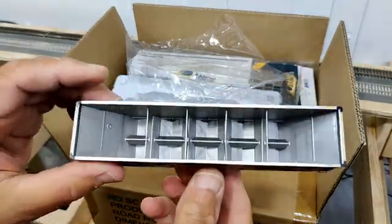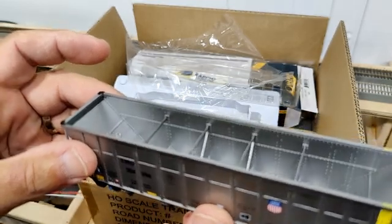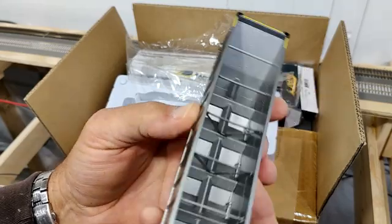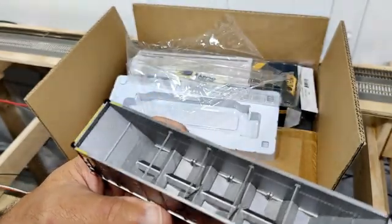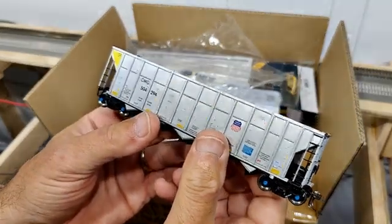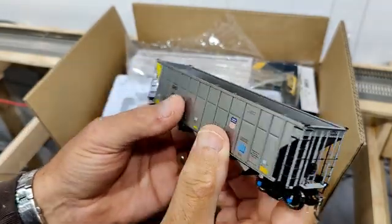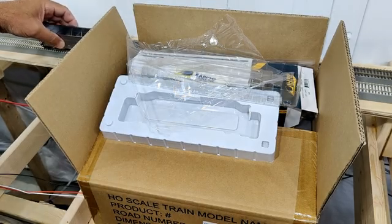One thing I really like about these cars is the detail on the inside of the hoppers. A lot of times you buy gondolas or hoppers and there's very little, if any, detail on the inside. This has all the bracing on the inside and all the rivet detail on the inside as well. So these will look great running empty on the layout.